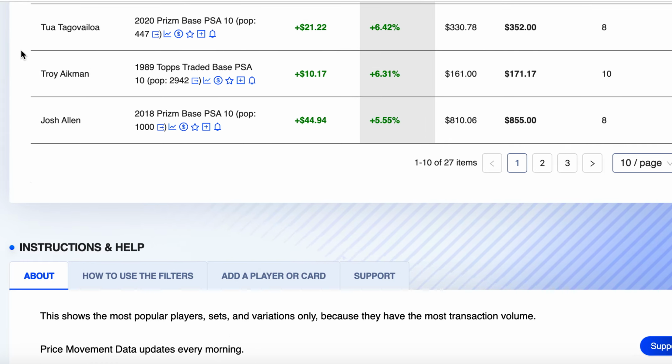Next card, Tua Tagovailoa, 2020 Prism base. Pop count of only 447. I expect that number to rise, although people haven't been able to submit these to PSA, so I don't expect this pop count number to rise much before the season starts, which for me is typically when I'd be wanting to sell it.